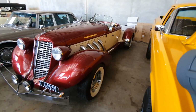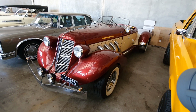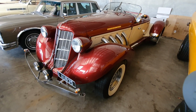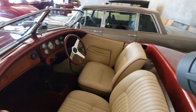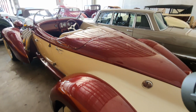Next one here is one of our personal cars, not on the market, but it's a 1935 Auburn Speedster replica, fiberglass bodied replica. We did a full resto on this car. I won't go too much into it, but it runs a 351 cubic inch Ford V8. Runs an FMX automatic transmission. Beautiful trim. We painted this car, trimmed it, redid all the chrome. Just a really nice example.